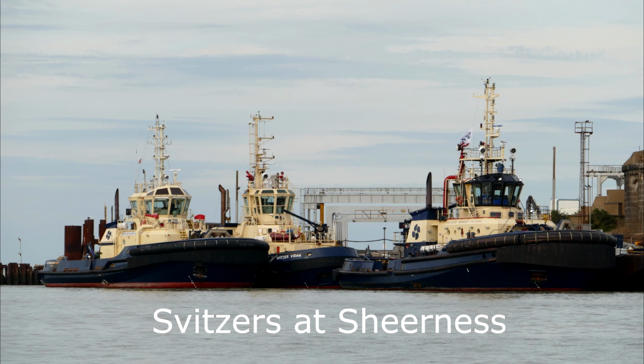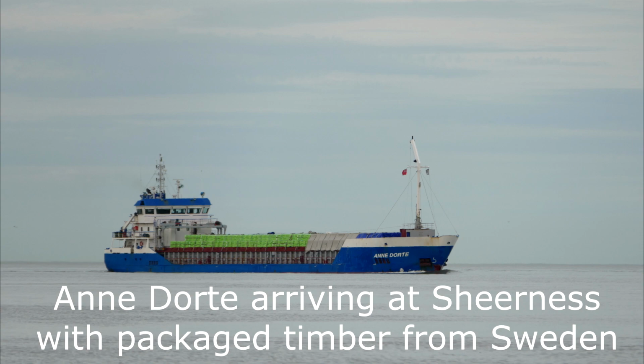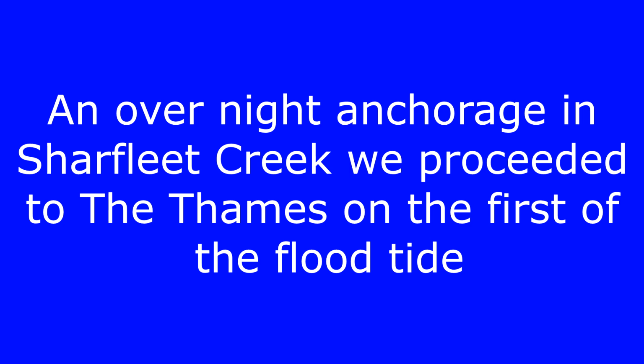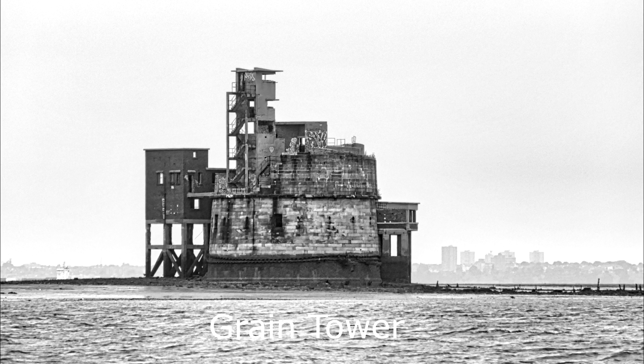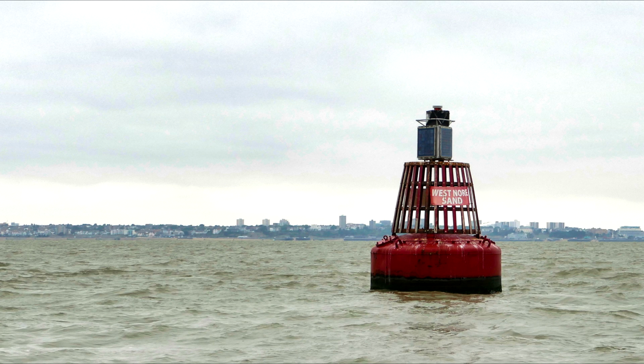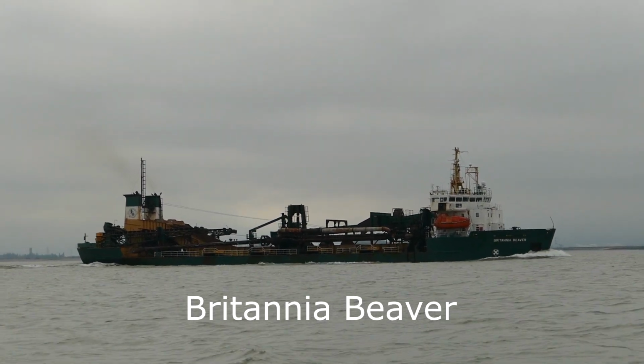Amongst the Svitzer fleet is the Svitzer Ramsay, known as the Beast. Inward bound for Sheerness is the Annie Doughty with package timber. Outward bound for the Thames we passed Grain Tower and the buoys Grain Hard and the West North Sand. Inward bound for Cliff is the marine aggregate dredger Britannia Beaver.